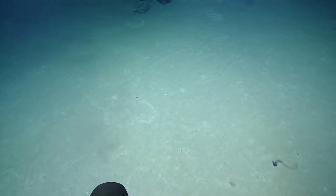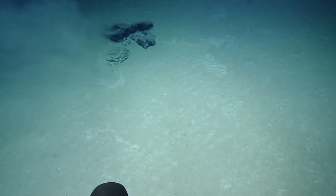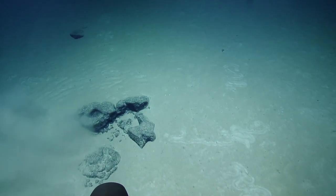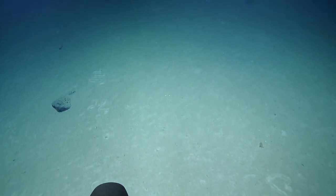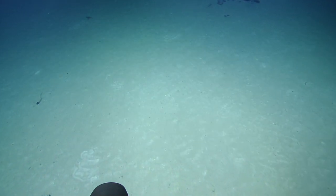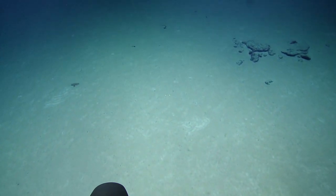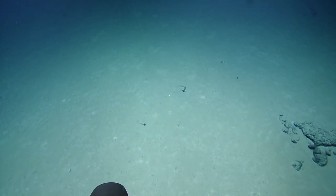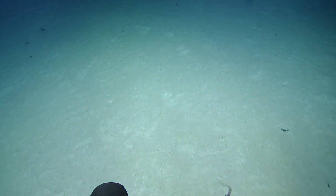All right, I gotta catch up. That was irresponsible. I liked it. I liked it too. I don't think the eel liked it. No, probably not. Well, some nice angular rocks there. Way too big. There you are. Back in our regular operating configuration. More acorn worms.